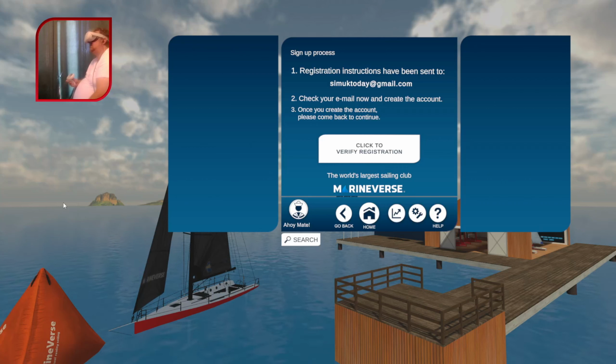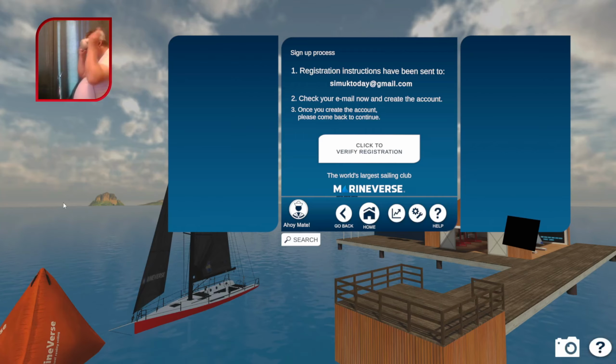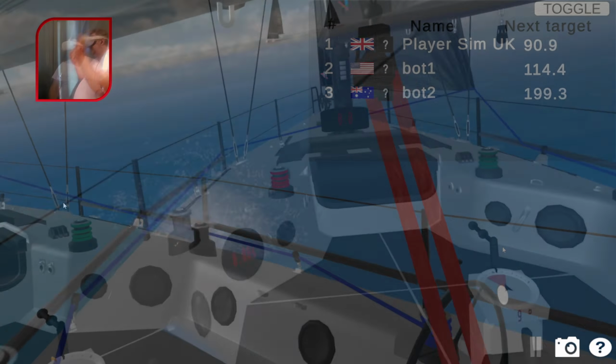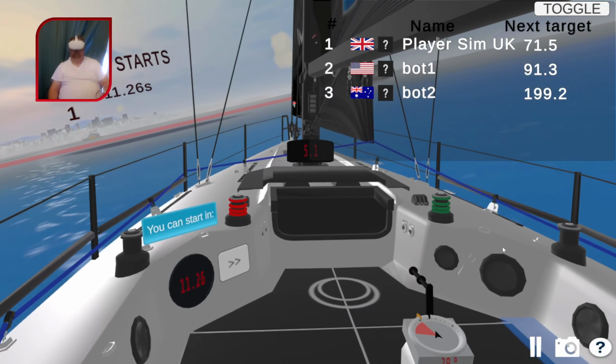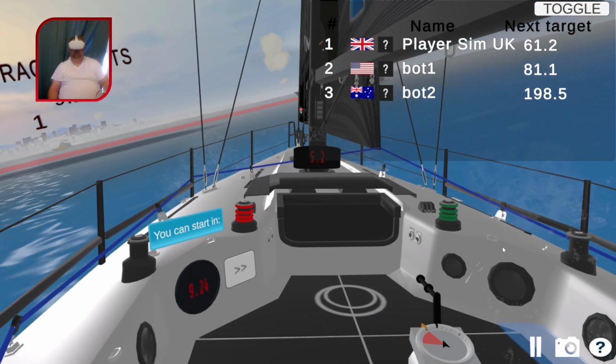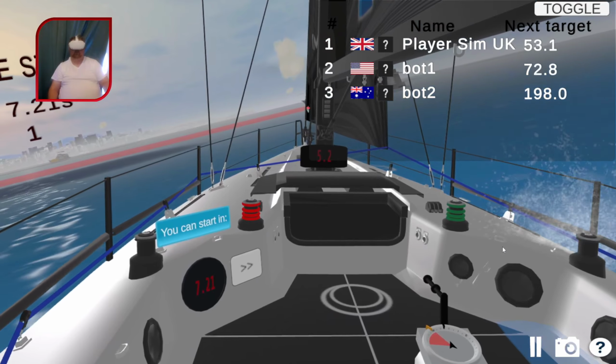I also had a few frustrations with the menus, and it really pushes you to sign up and sign in, which I understand the benefits of doing that, but it kind of limits where you can go in the game until you've done that.